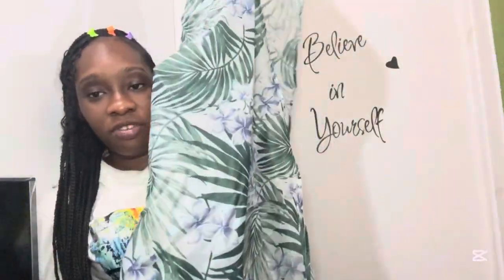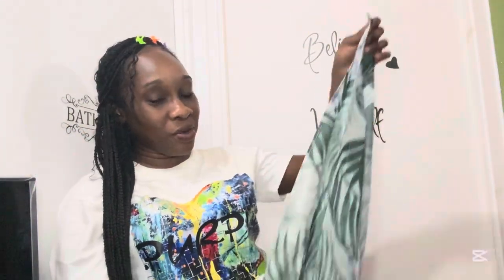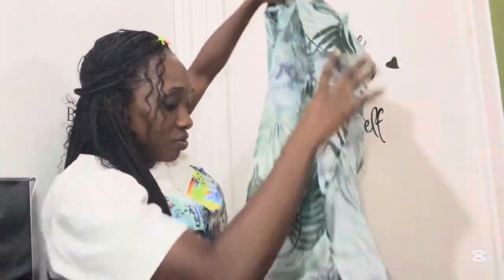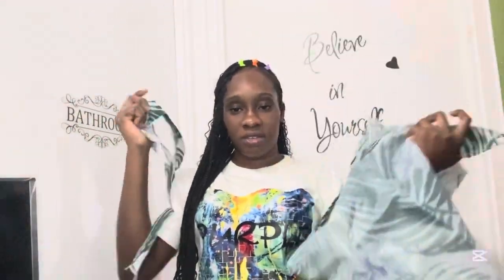It's kind of long for my window still, but it can work. We are going to make it work. I never knew it was so long, but yeah. And then, as I said, you have these two where you can tie it up and so forth. So yeah, I have a bathroom curtain, I have a bathroom rod.